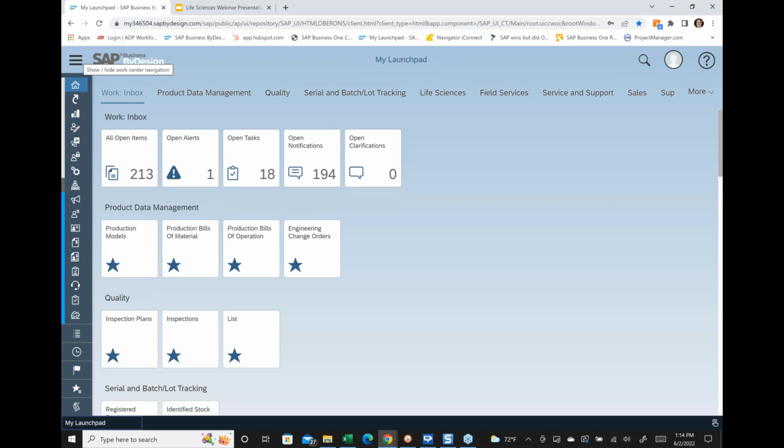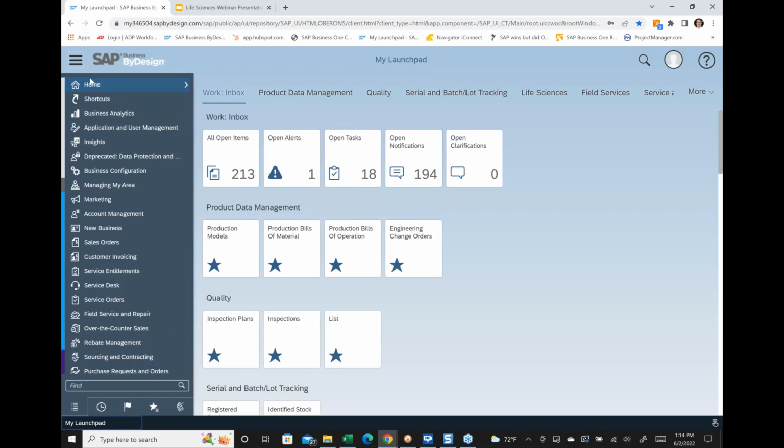We also have, if we expand the three lines here, what is called the work center area. Now, SAP By Design calls these work centers rather than modules, because there's a really unique aspect of By Design that really is not able to be equaled by other competitive solutions. It was all built at the same time. So it wasn't a finance solution that they then added supply chain to, that they then added a manufacturing solution to, that they added a service module to. It was all built cohesively at the same time.